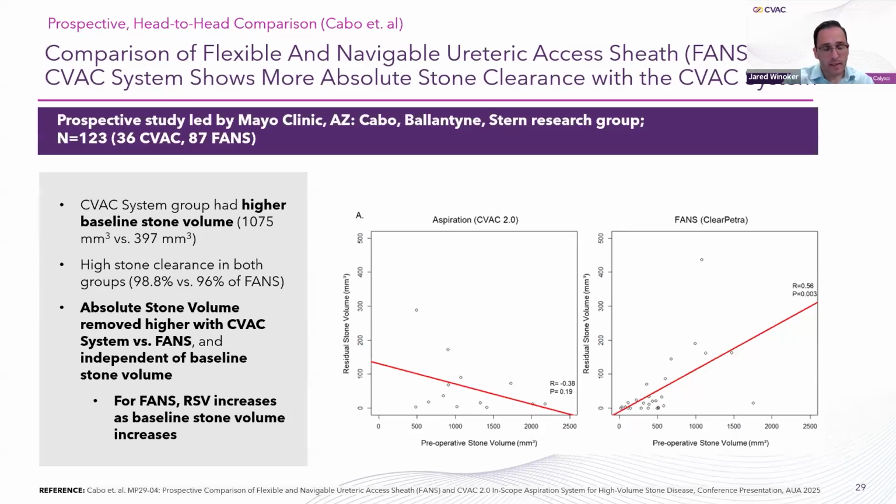So the first study we'd like to highlight was done by the Mayo Arizona group, and this is comparing the CVAC 2.0 system to FANS, your flexible and navigable ureteral access sheath. We're looking at a non-randomized prospective study looking at 36 CVAC procedures compared to 87 FANS procedures. It's worth noting that both technologies were overall highly effective in stone clearance, 99% and 96% for CVAC and FANS respectively. But that does come with the caveat that the CVAC group had a significantly higher baseline stone volume. And at the same time, the absolute stone volume that was actually removed with the CVAC compared to FANS was significantly higher, independent of that baseline stone volume.